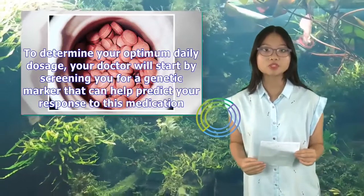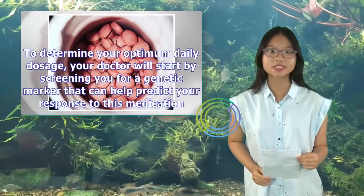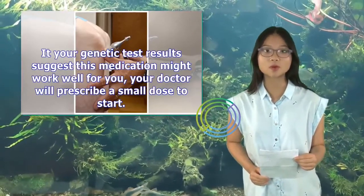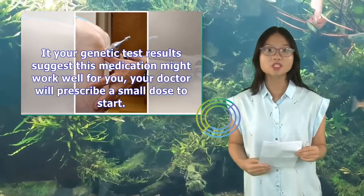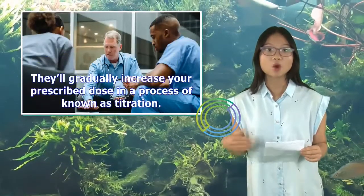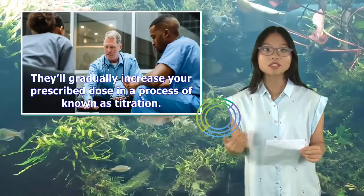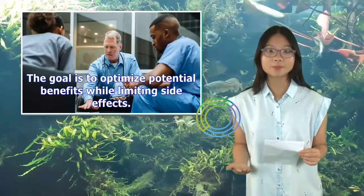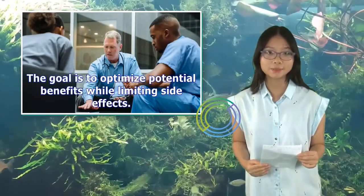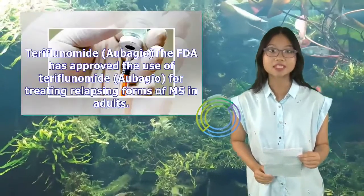To determine your optimum daily dosage, your doctor will start by screening you for a genetic marker that can help predict your response to this medication. If your genetic test results suggest this medication might work well for you, your doctor will prescribe a small dose to start. They'll gradually increase your prescribed dose in a process known as titration. The goal is to optimize potential benefits while limiting side effects. If you take this medication and then stop using it, your condition might get worse.